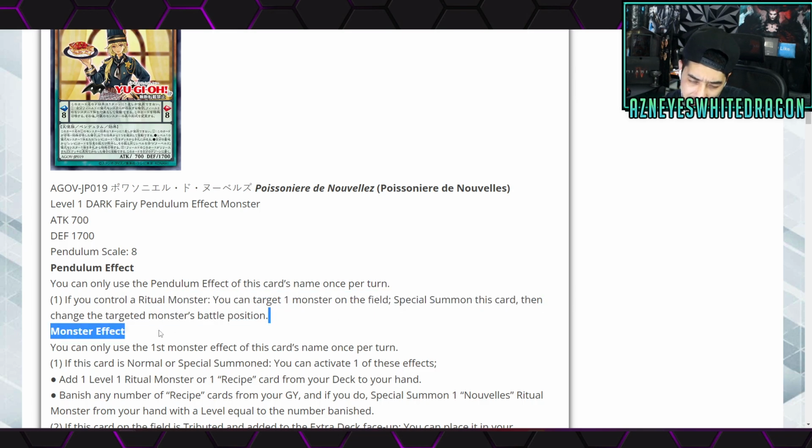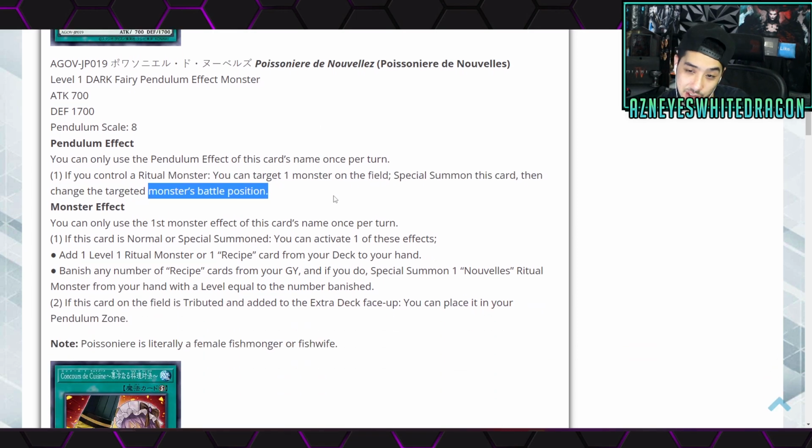Does this mean you can flip it face down? I mean, if it's just attack or defense, then that really doesn't matter, but if you can flip it face down, I don't know if you can actually change it to face down. Anyways, if you can, it's good. If you can't, well, that's not as good.